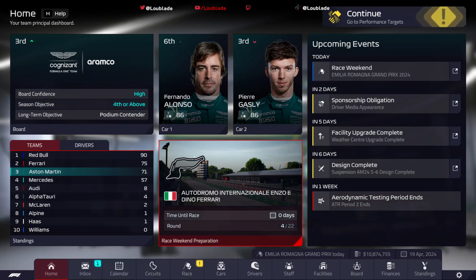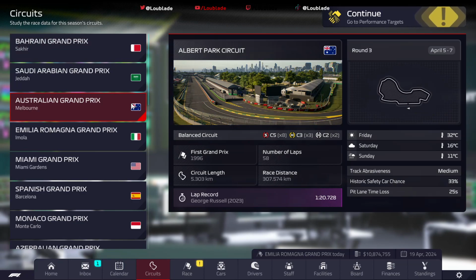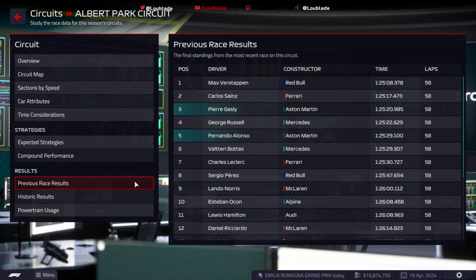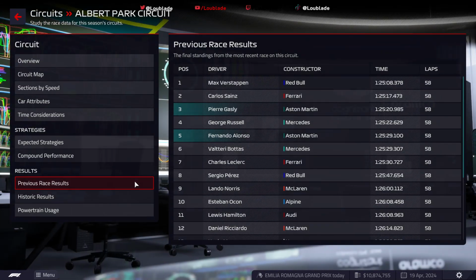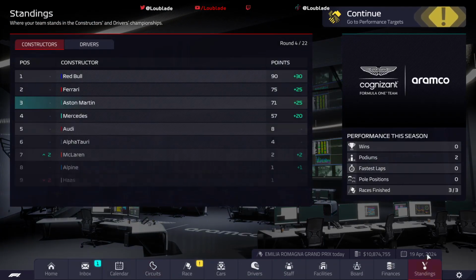Now, if you didn't watch the last episode, my god, where were you? A monsoon down under and the weather was absolutely ridiculous, but we did manage to salvage a podium for Pierre Gasly and P5 for Fernando Alonso. Max Verstappen, 3 races, 3 wins, looks very, very dominant so far this season. What does that mean for the standings?